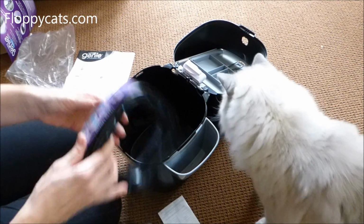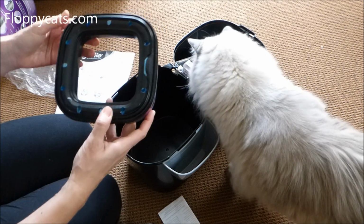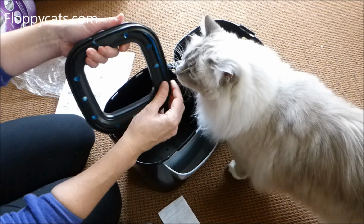Okay, so to put the Litter Genie refill in, which by the way, once this is done, you have to buy them again. I'm sure that there are ways to hack this stuff, but I don't do well with hacking.